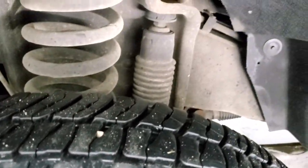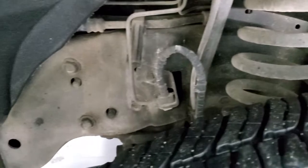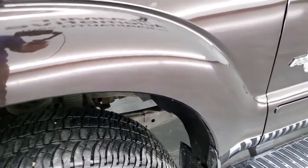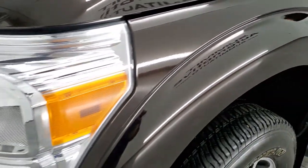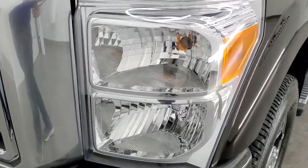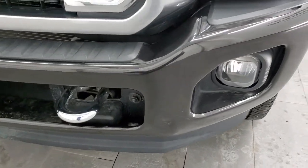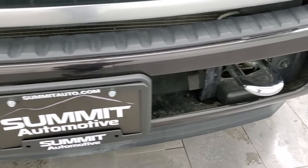Frame and underbody's in excellent shape other than just being a little dusty. I mean, there's absolutely no corrosion on that frame. Very nice. Front fender is in excellent condition. I didn't see any dents or dings on there. Headlight lenses are nice and clear. Front bumper's in pretty nice shape. The only thing I saw is one little ding right there, but nothing too bad.